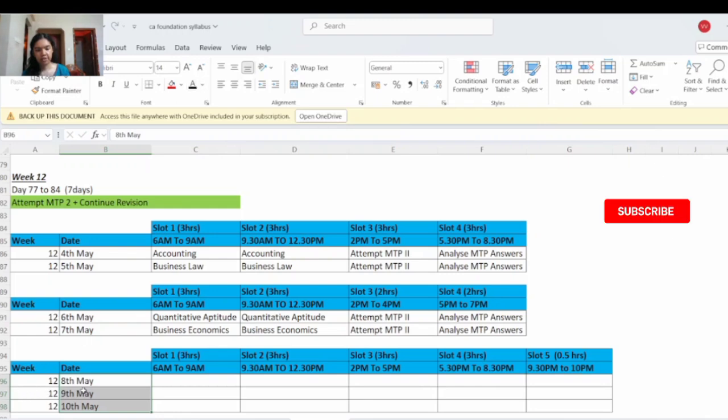Then week number 12 itself, 8th May to 10th May, 8th, 9th and 10th. So here again we have 5 study slots like previously we saw. In that 4 slots are for 3 hours each and 1 is for 0.5 hours, which is for planning purpose. And the timing of the slots remains same.